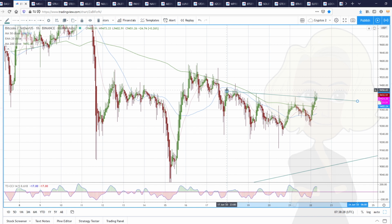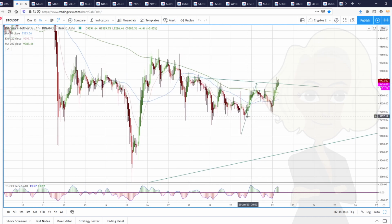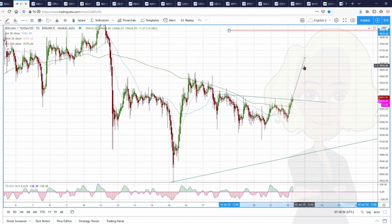So if that's the head and shoulders pattern, then we could also say, okay, from here to the neckline, measured from the breakout point, where's our target? And hopefully, if we've done it right, it'll still give us around 9,800, 9,700. So yeah, higher from here anyway.